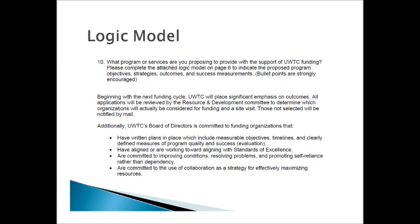All right, so number 10 is our logic model. And if you look, basically, we want to really point out that bullet points are strongly encouraged. A lot of times the grants are submitted with just running paragraphs in this logic model, and you can't line up what's going with what. So either bullet points or numbering, something that will show us what is matched up with the next category.